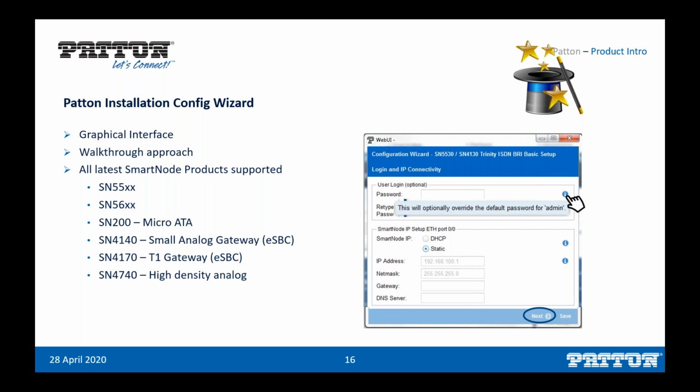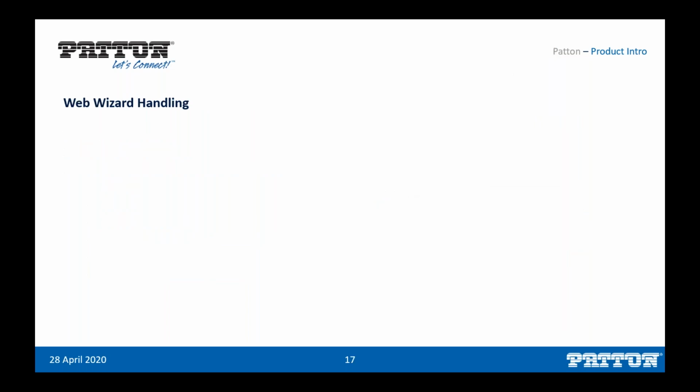So with that, you can choose based on the use case or based on the carrier, for instance, service provider, which wizard suits best for your use case, and then the installer can basically just run through the wizard, which is quite easy, as indicated here by the screenshot that I took, and it basically applies to all of the smart node products, just to be listed here, so that you can really make that easy.